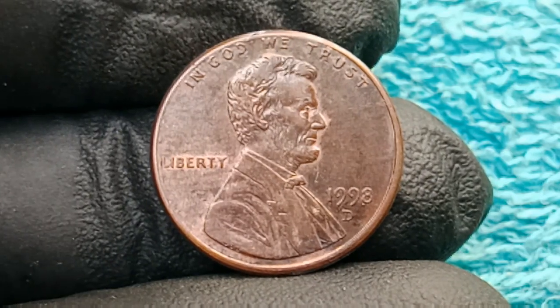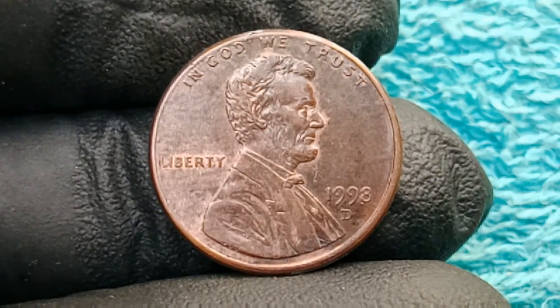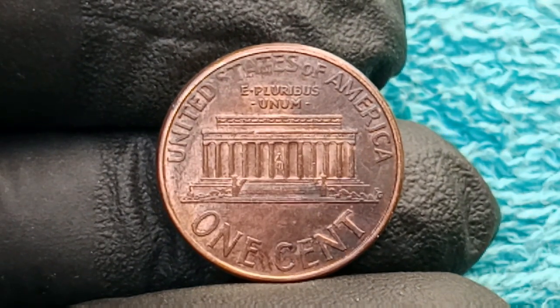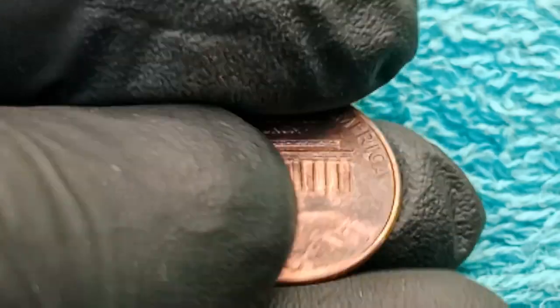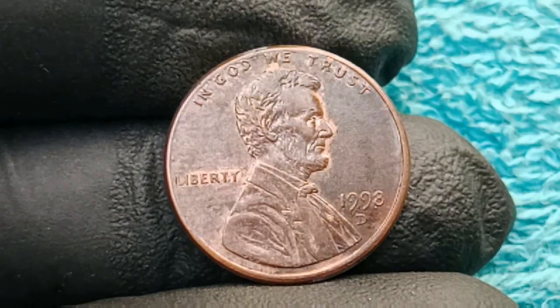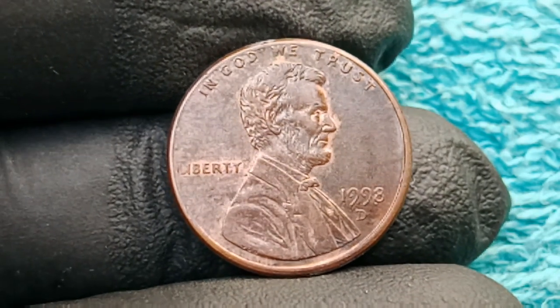of mistakes including possible double dies, misaligned strikes, off-center designs, unusual planchet composition anomalies, and in some reports even die cracks or clash marks that rendered its appearance one of a kind. And this is why such a coin that normally would pass unnoticed in a handful of loose change ended up being one of the most valuable pennies ever discovered.